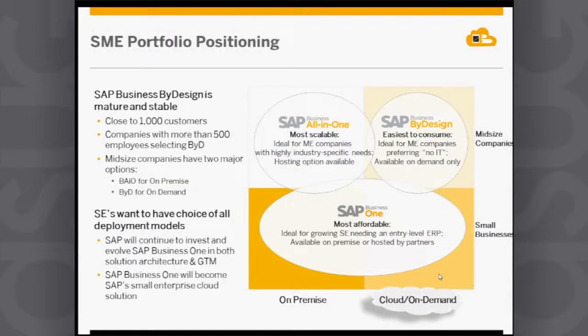So let's just quickly finish off with one or two key points. SAP has a product portfolio that consists of a number of different solutions for small and mid-sized enterprises. Where do all these products fit in? Well, it's very clear that SAP Business One is our product of choice for small and mid-sized enterprises. The larger mid-sized enterprises have a choice as well. They can choose SAP Business ByDesign if they're looking for a pure cloud-based solution. They can choose SAP Business All-in-One if they are looking for a solution that has incredible industry specificity, which is delivered on-premise and also hosted by partners via a subscription pricing model.